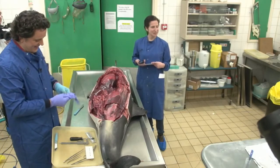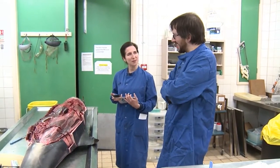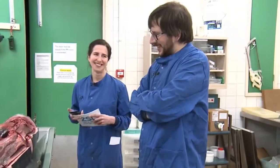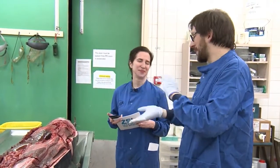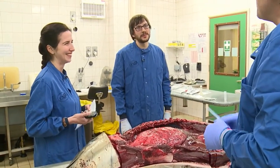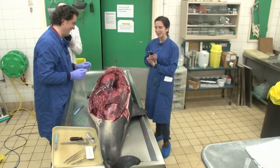Matt, if someone asked you to describe the smell of a dolphin necropsy, is there any way of describing it? Not easily. Somebody once described it as a shark eating a pig and then dying. So a very strange mixture of fishy and meaty. It's very hard to explain. It is a unique smell. Maybe that's the next event. We can do smell-o-vision, so people can experience it at home. People often ask, I think they'd like that, but I'm not sure if they're ready for it, really.